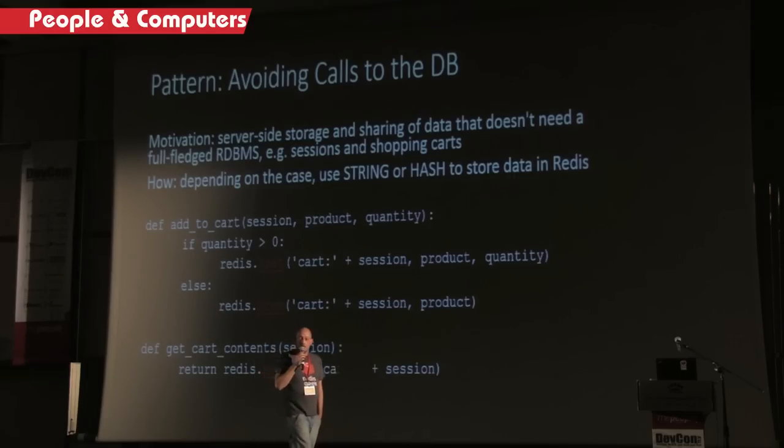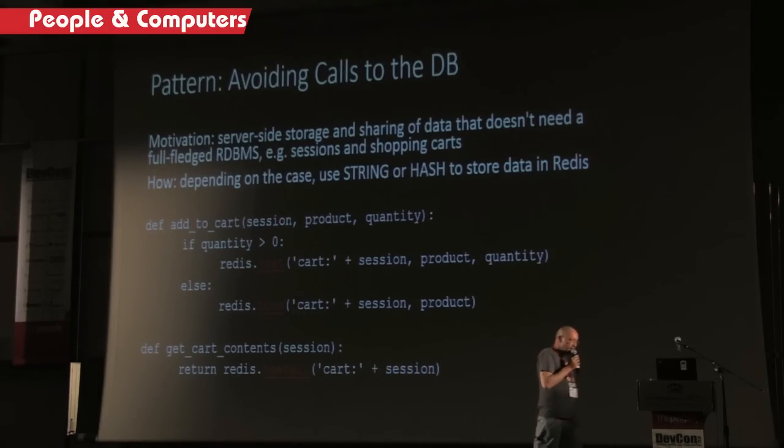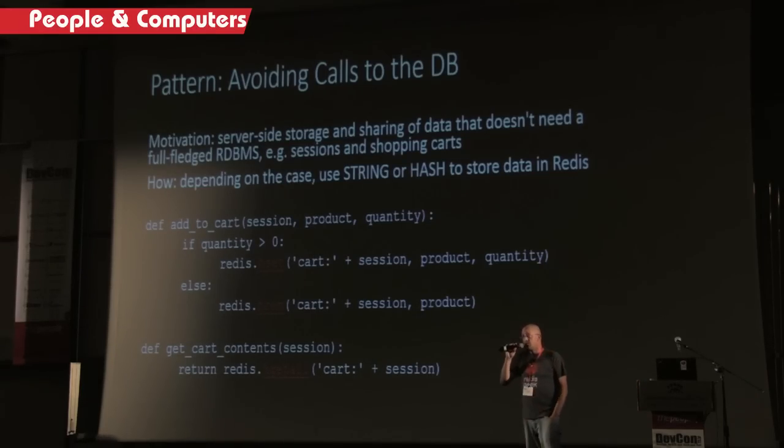stuff in it, like session information or shopping carts. So imagine you have some kind of a shopping site that you're trying to build, and you want to have your shopping cart. Now, a shopping cart is very important. It's where the customer puts stuff in, but it needs to be available to all your application servers, so you need some kind of a shared storage. You use Redis because it's fast, in case I didn't mention that. And in order to use the session, you can look at my nifty add to cart function.